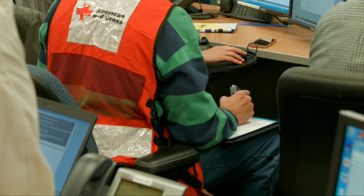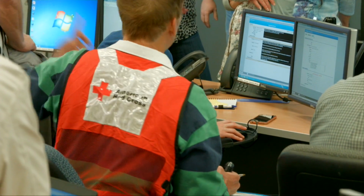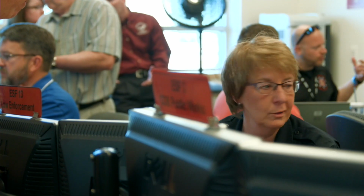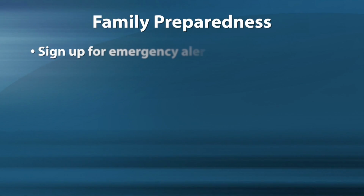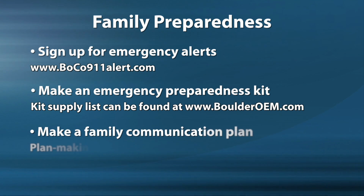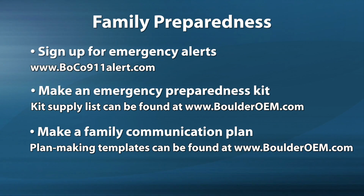The Office of Emergency Management helps protect residents by encouraging emergency preparedness initiatives. Preparing residents means encouraging individuals to take initiative to prepare themselves for a disaster. Part of that means making sure that you're signed up for emergency alerts, making an emergency preparedness kit, and also planning for a disaster with yourself, your friends, and your family.